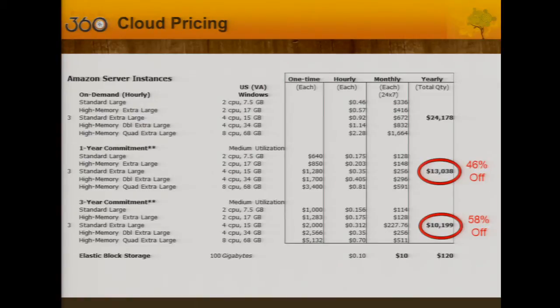So what we typically say to our clients is, start off on demand. Even if you were to run it 10 hours a day or 12 hours a day, 14 hours a day, and then just 10 hours a day on the weekends, cutting about half the hours out, it's about the same cost as the 1-year reserved instance. But you're turning it on, turn it off, turn it on, turn it off constantly.